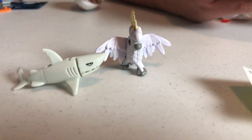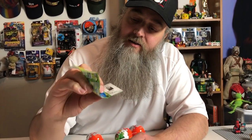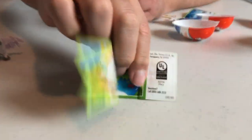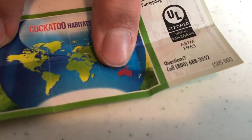All right, let's open up this one now. Bear on the outside. I don't think that means anything. Just like this one. This was in a shark package, and we got a bird. Cockatoos obviously don't live in the ocean. Cockatoos can be found in Australia, it says there. See? Cockatoo habitats. Australia.